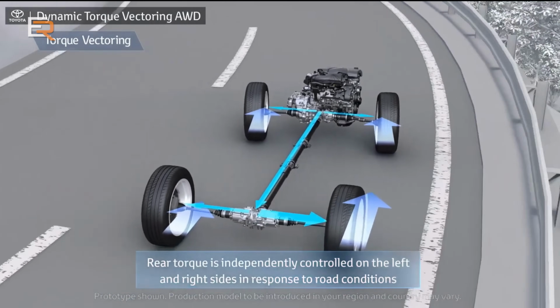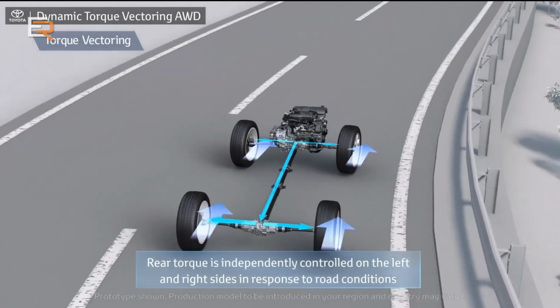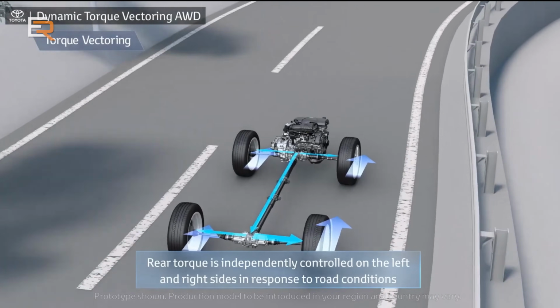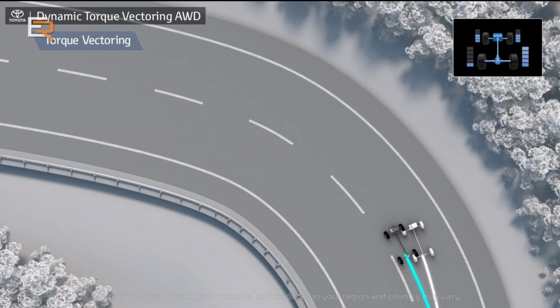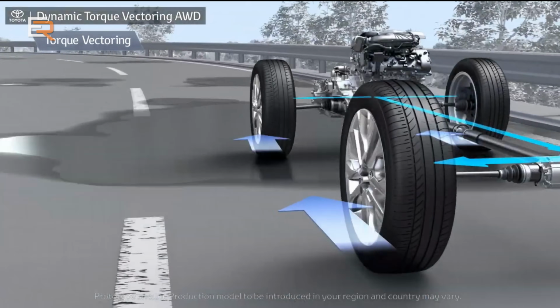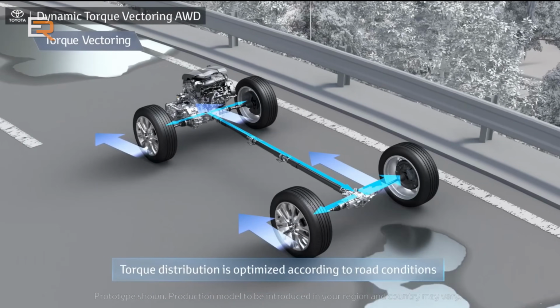This enhanced system can not only just apply torque to the front or rear wheels if you need traction, but it can actually control how much torque goes to either wheel side to side. This doesn't just make it better for bad weather driving, slippery conditions, but also makes it better for handling. So as you're cornering, it can actually use the torque vectoring to apply more torque to a certain wheel, and it helps the car rotate around a lot easier.